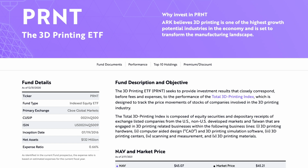So I wanted to talk about ARK Invest and their investment in XONE. Now, ARK has a 3D printing ETF, ticker symbol PRNT. Now, they invest in PRNT because they believe 3D printing is one of the highest growth potential industries in the economy and is set to transform the manufacturing landscape.